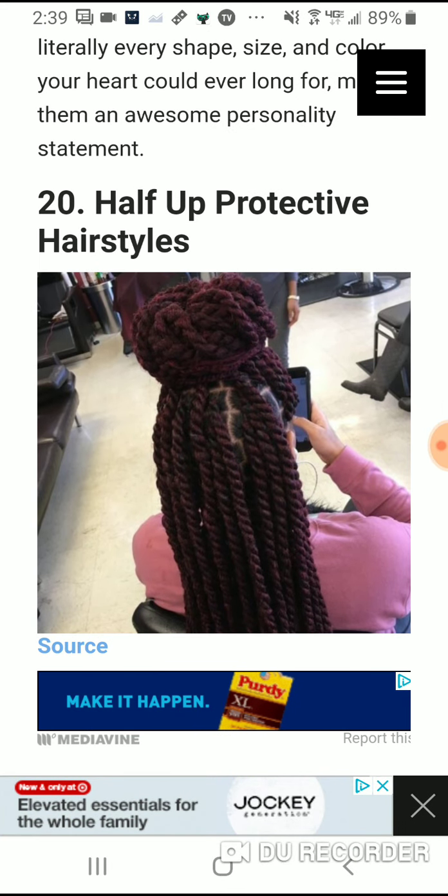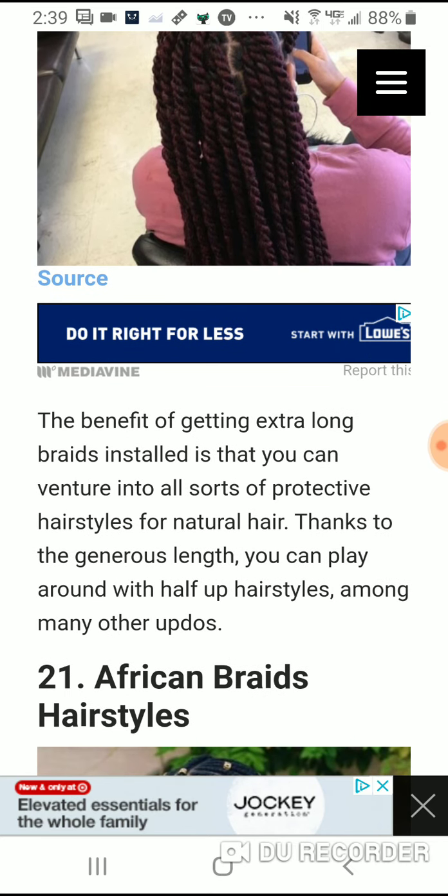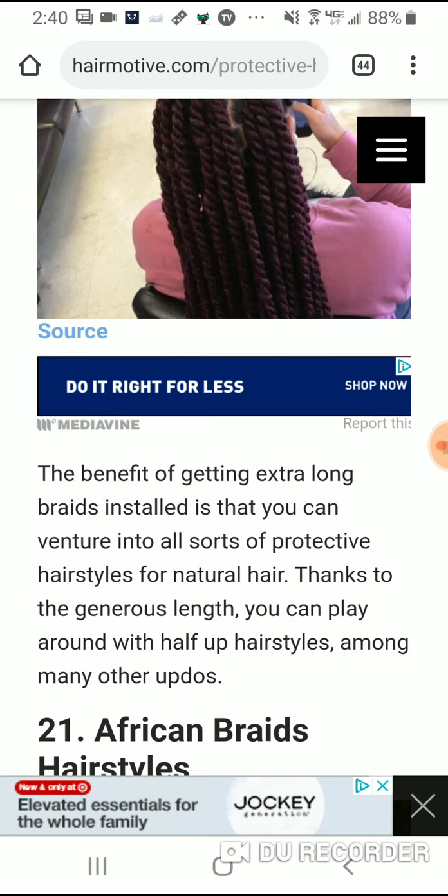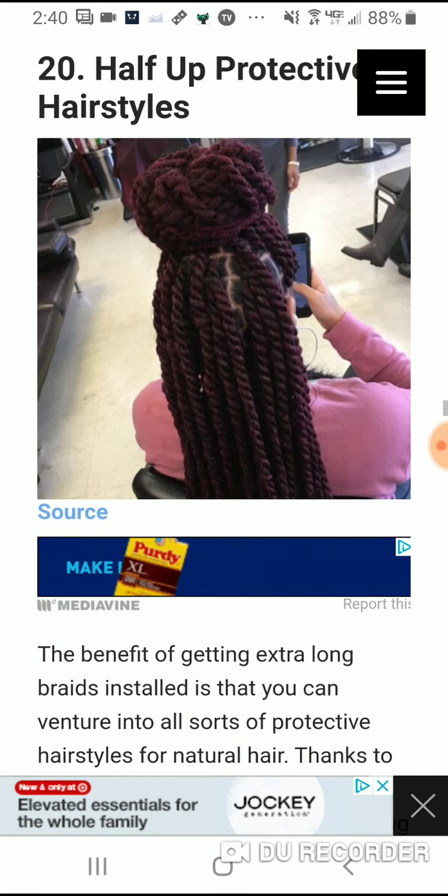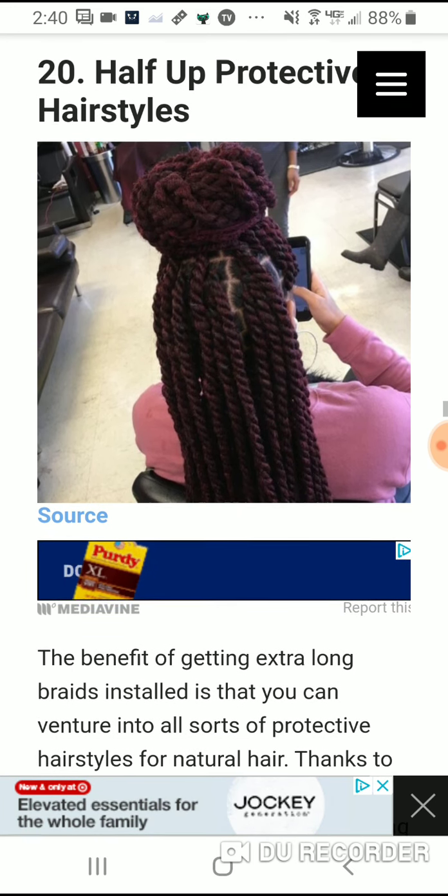Number 20, half up protective hairstyles. The benefit of getting extra long braids installed is that you can venture into all sorts of protective hairstyles for natural hair. Thanks to the generous length, you can play around with half up hairstyles among many other updos. I've seen it. You see that right there. It's tied up and then the rest is down. I don't really favor that one very much, but there are people that like it, and if that's them, that's good too.